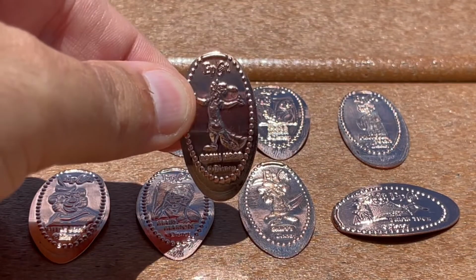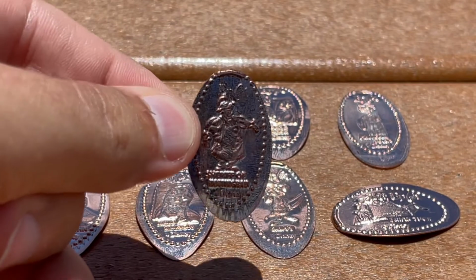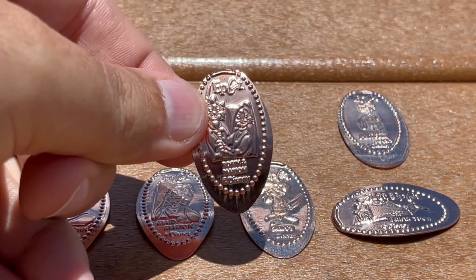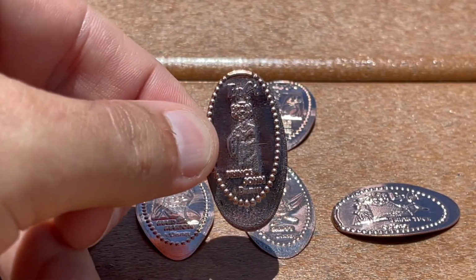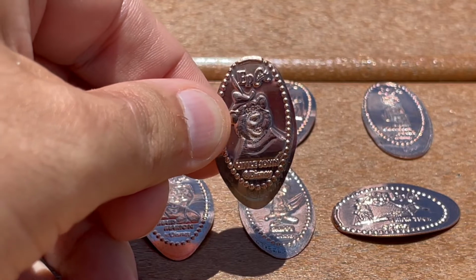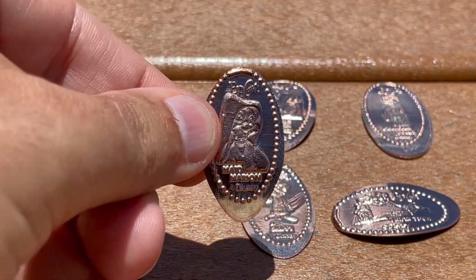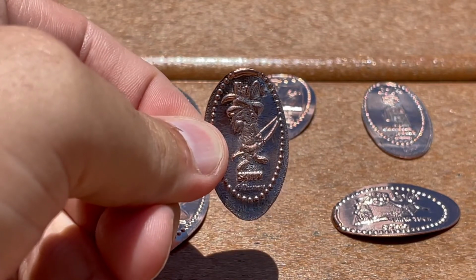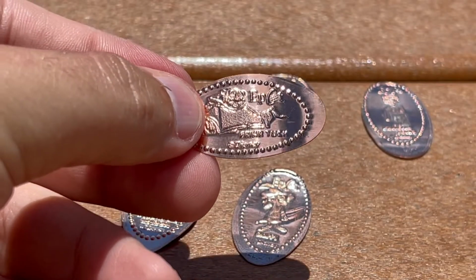So first up, we've got the man himself, Robin Hood. Next up, that evil Sheriff of Nottingham. Here we've got Robin Hood and Maid Marian. Prince John. Followed by one of my favorite characters, Little John. Nice close-up of Maid Marian by herself. Little Skippy Rabbit, who got Robin Hood's bow and hat for his birthday, if you remember that part of the movie. And last but not least, good old Friar Tuck.